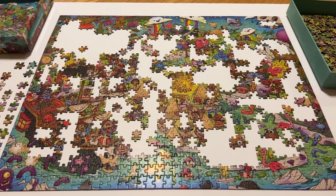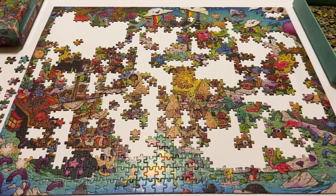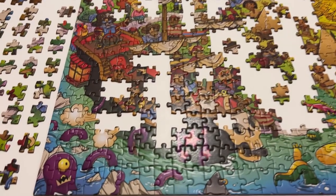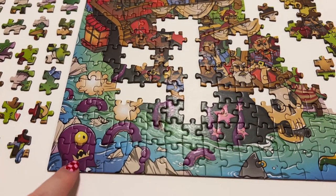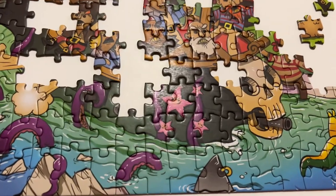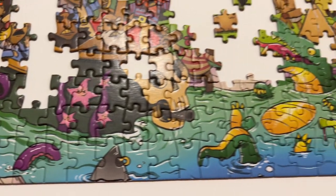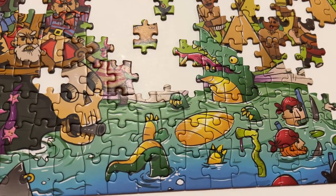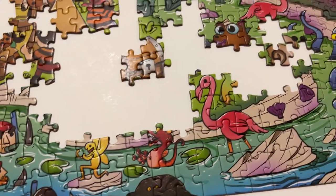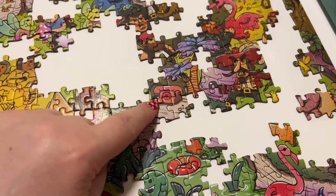I'm back and I'm probably a bit over halfway through the puzzle and I've really been having a lot of fun. It's just so colourful and I really love all the illustrations and just really cute, quirky characters. I love this sea monster octopus creature here with its single eye and these very mischievous, cheeky looking starfish. And this very relaxed, I guess, crocodile octopus. And we've got cute little fairies, dragons, lots of flamingos. We've got a random telephone here.